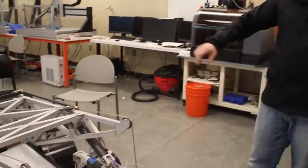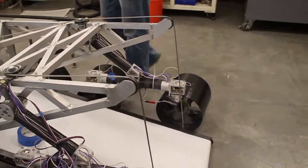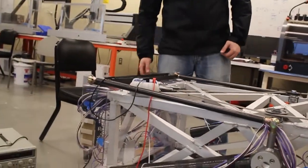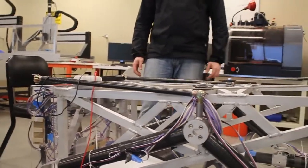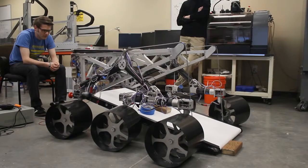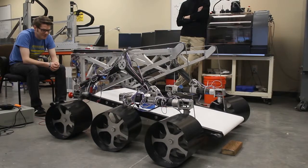You have two collaborating cables going back to a common winch drum in the back here. And when necessary, we can actuate that motor to raise and lower the conveyor belt as we need. So that's a pretty good summary of what's going on here.